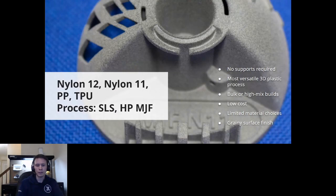Running through a little bit of these processes and materials, and again, if there are any questions along the way, I'm always happy to talk more about this. What are the strengths and trade-offs of these? When I look at SLS and HP multi-jet fusion, I have a strength in that I'm building real polymers, and I can build in bulk because I do not need support structures.